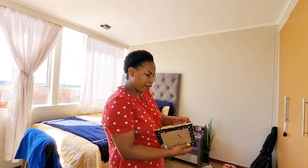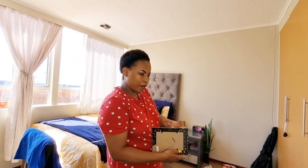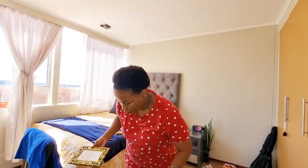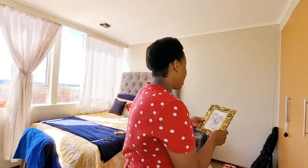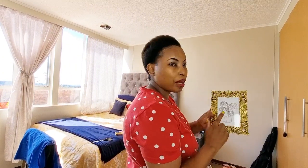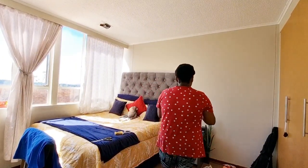This photo frame in here, I don't have photos, but I think I have the school ones. I think I will put the school ones in here. I'll put one now, the school one. Cute. I'm going to put it when I finish everything, then I'll put a photo here.